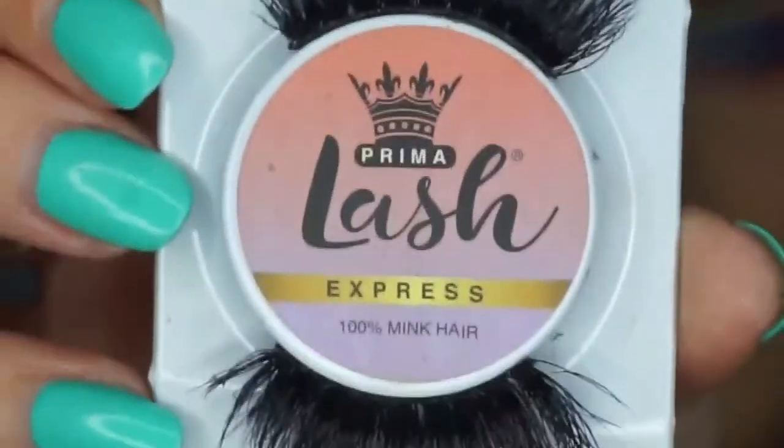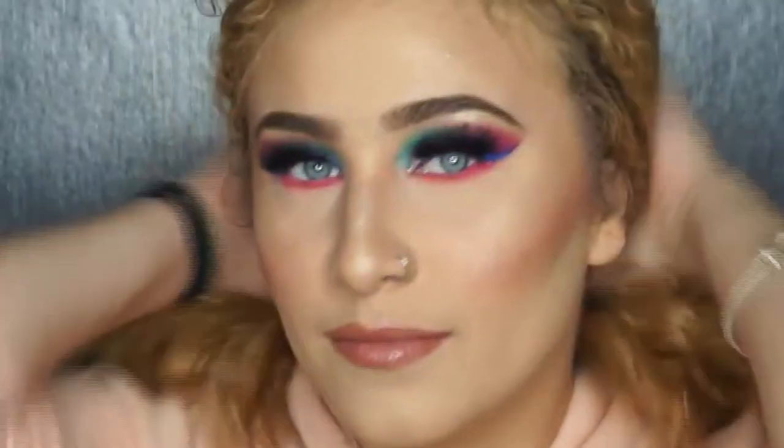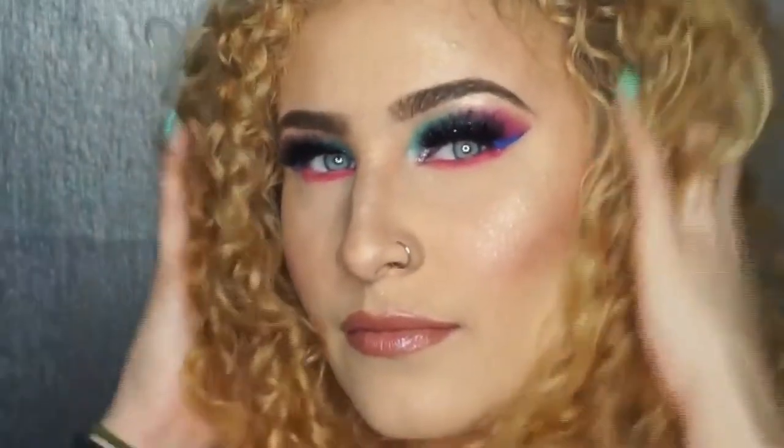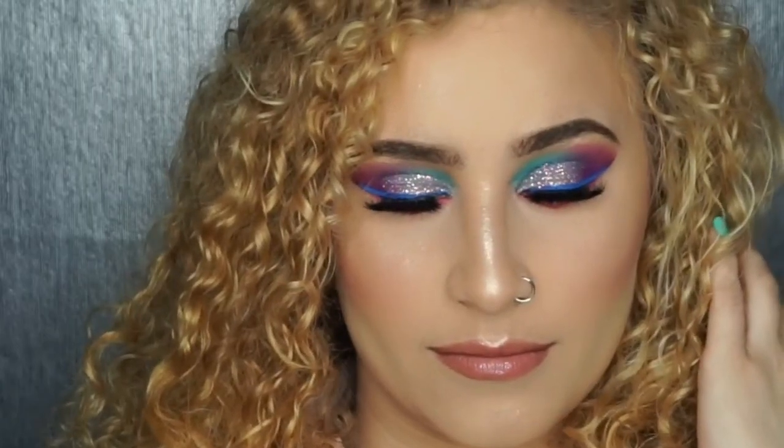So just contoured a tiny bit on the nose with the light contour shade in that Freedom Pro palette. Prima Lash, hi, how are ya? Sorry, I'm not copying Jeffree style, we love Jeffree. So just put the Prima Lash Mink Lashes on and then we mixed the Makeup Forever Artist Colour Pencil in Completely Sepia and the PS My Perfect Colour Gloss in Pink Teddy.